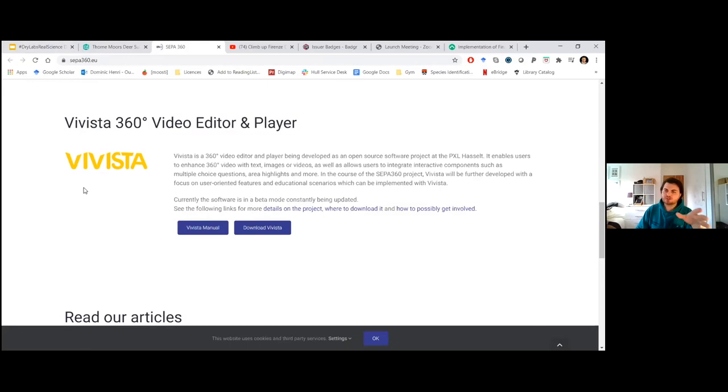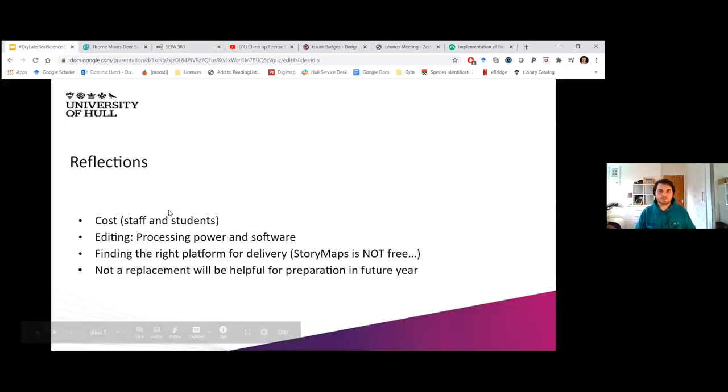But with Vivista, you're supposed to be able to load these things in, and as the students engage with it, they should be able to hover over a section and get information. A number of these are being done for lab work, touring labs, and having icons related to different bits of lab equipment, and quizzes can pop out related to that. That's the end point of Vivista, but I don't think it's anywhere near that yet.